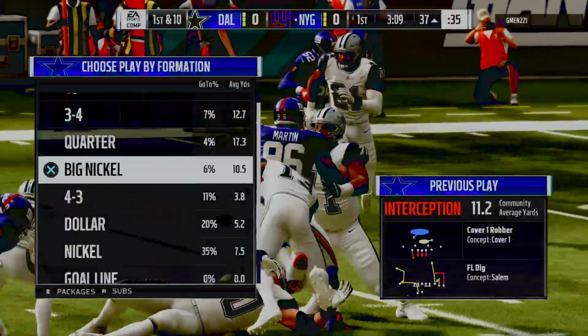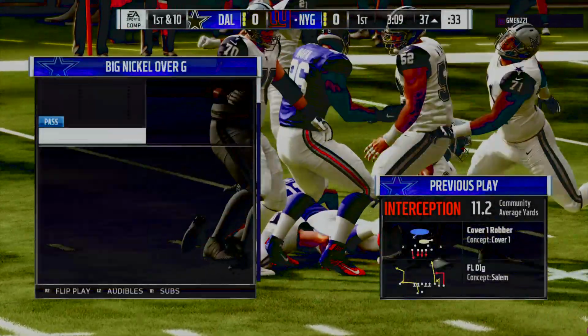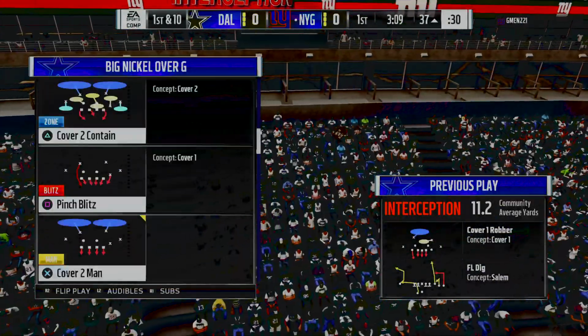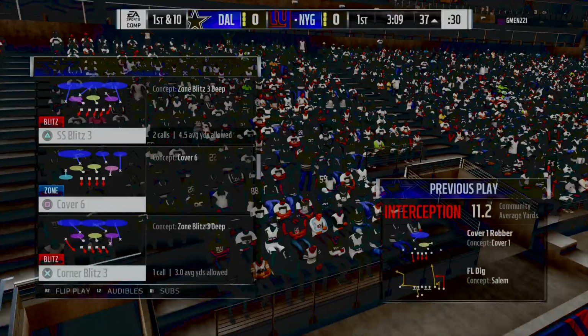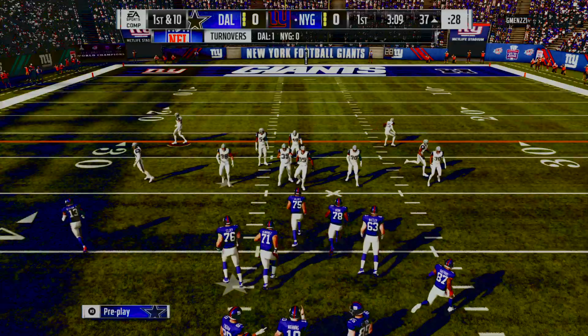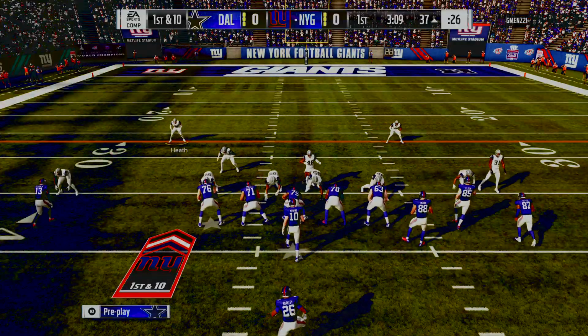Well, I get what he was trying to do. He was moving to his right and trying to shift the coverage, but instead he shifted the coverage also to the right and threw right into it for an interception. Line of scrimmage, the 37 on 1st and 10.